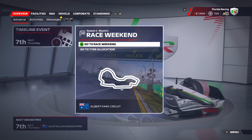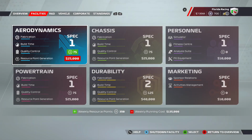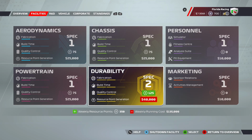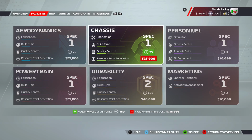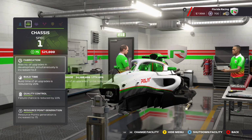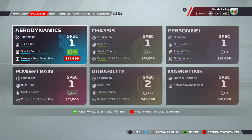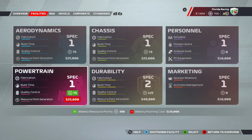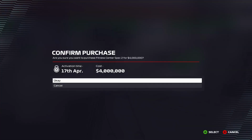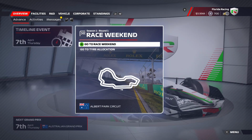We got a lot of work done, and we also have some money in the bank. Sweet. Now we do have a half season, or a 16 race season, so we do have to re-sign our driver in the middle of the season, I believe. Let me see here. What is the cheapest? Quality control, resource generation. Just kind of looking for the cheapest resource points. That's going to be $6 million. That's kind of expensive. Marketing. We're going to upgrade the simulator because we did have a really good simulator at the end of last year. Obviously, you had to retune it and stuff for the new cars, so we'll get that worked on.